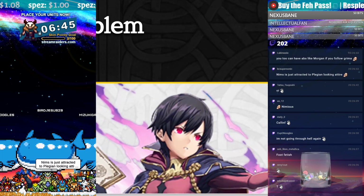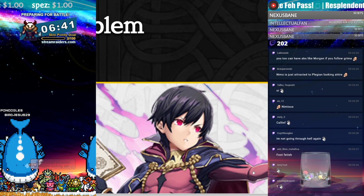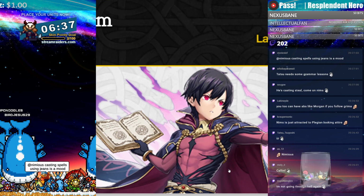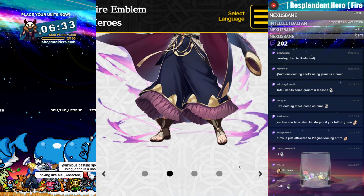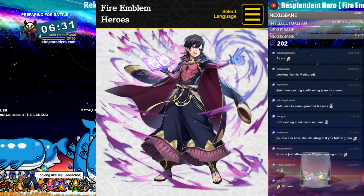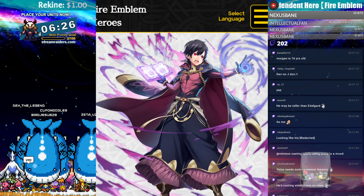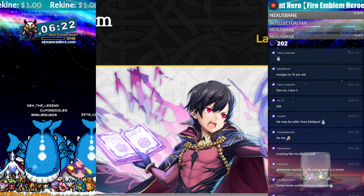Takes after his mother. If you guys didn't know, if you have male Morgan, you are playing as female Robin. Or, you know, in this case, female Grima. But yeah, pretty red eyes, just like Legendary Grima has pretty red eyes. Special art. Pretty angsty little cry. Why not? He definitely looks like Kirito here. I'm sorry. That's all I see.